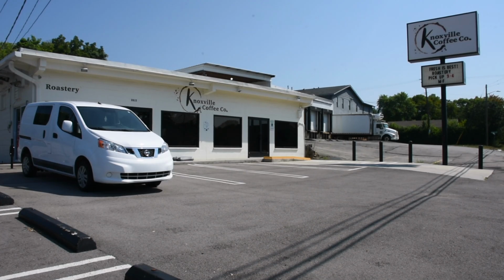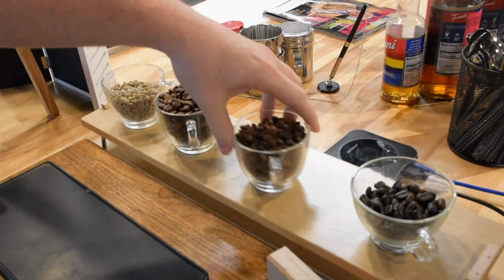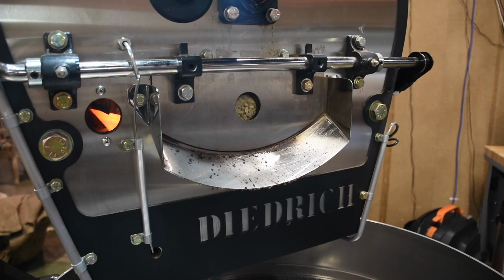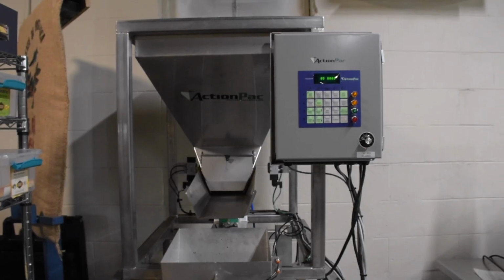We started Knoxville Coffee Company about 4 years ago. I started roasting coffee a little bit in Chattanooga. Here, just for fun, I've roasted a light, medium, and dark roast coffee, just so people can see the variants of coffee roast profiles. We started in our garage and quickly filled it up. So we moved to this facility and upgraded our equipment, our roaster, and our weigh and fill machines, and been going ever since out of this location.